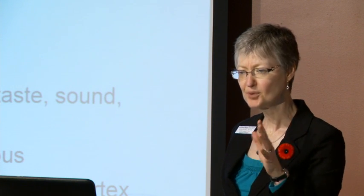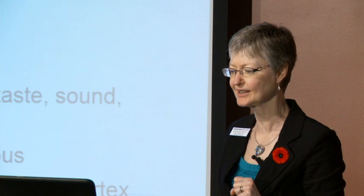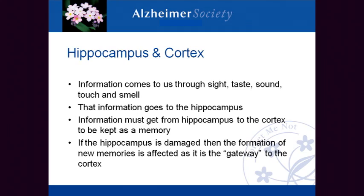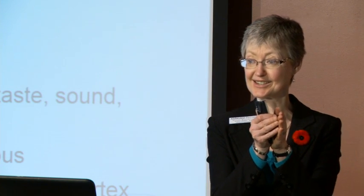So, the hippocampus and the cortex. I just mentioned the hippocampus, showed you a picture a second ago. All the information, all our senses, needs to go into the hippocampus. And it has to get into the cortex if it's going to be stored as a memory. And if the hippocampus is damaged, that's what prevents us from creating new memories. It's the gateway. I sometimes describe it as a rusty gate.